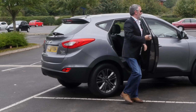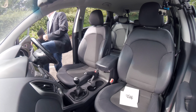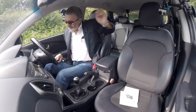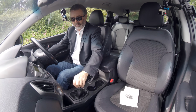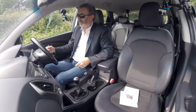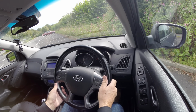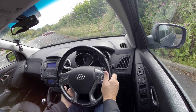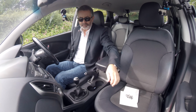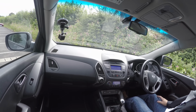I'll take you for a drive in it now. Normal remote key with an actual blade that goes in the ignition, so that's really good. We've got height and reach adjustable steering wheel, height adjustable seat. Just turn the fan down a little bit.